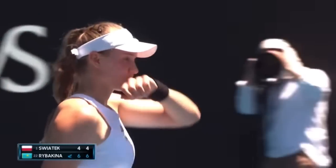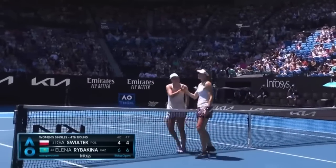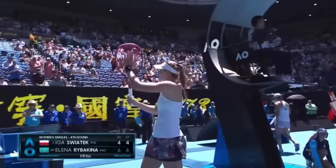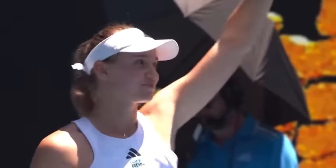What a performance. Elena Rybakina takes down the world number one as the Wimbledon champion gets the better of a three times Grand Slam champion. Her first ever win against a world number one.